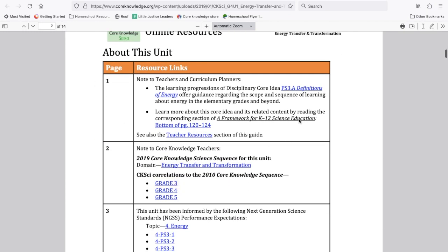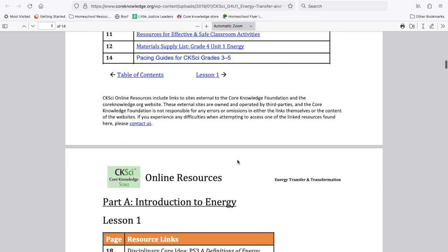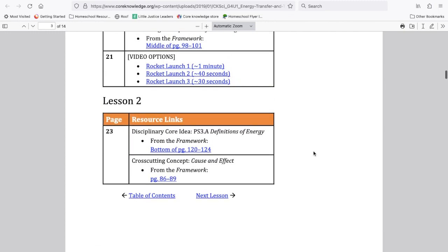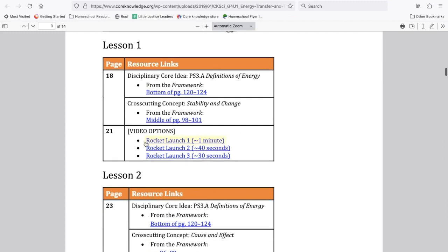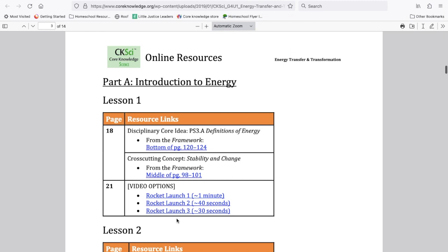So in the beginning, it has some teacher curriculum things that you would mostly see in public school settings, what it correlates to. You do have a supply list, pacing guide, things like that. But for example, this is what I look at, resource links. This is more for a public school setting and what you're trying to aim for, but it has a lot of these video options. So for this introduction to energy, it already has the video options linked.